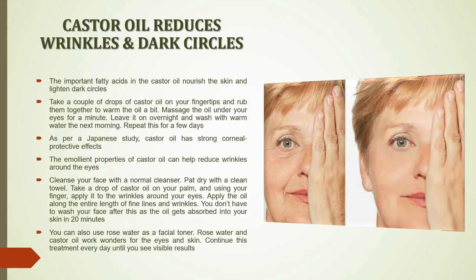You don't have to wash your face after this, as the oil will be absorbed into your skin within 20 minutes. You can also use rose water as a facial toner. Rose water and castor oil work wonders for the eyes and your skin. Continue this treatment every day until you see visible results.